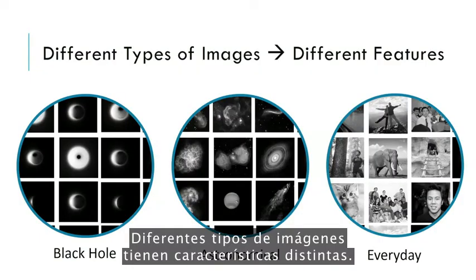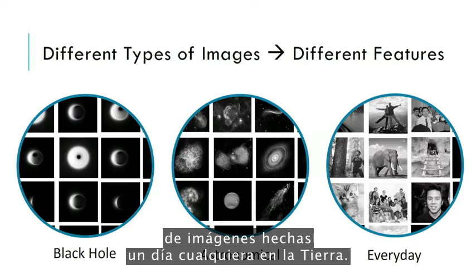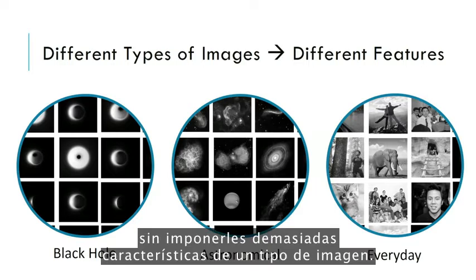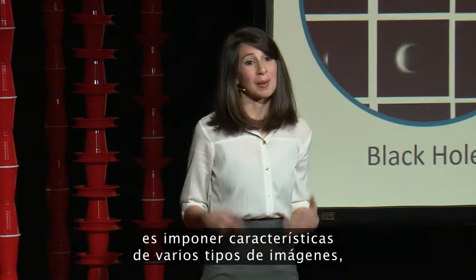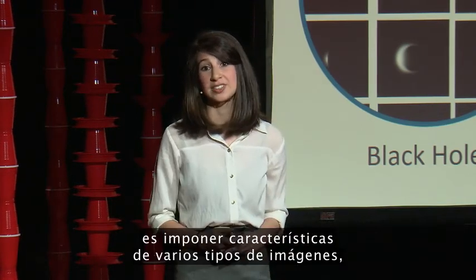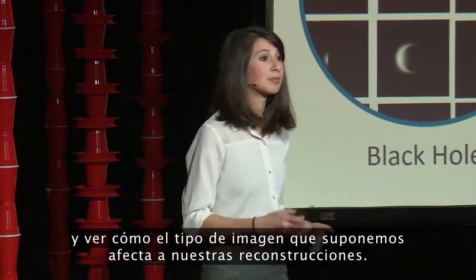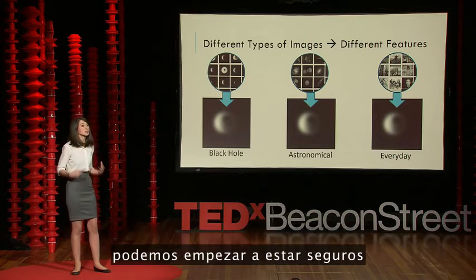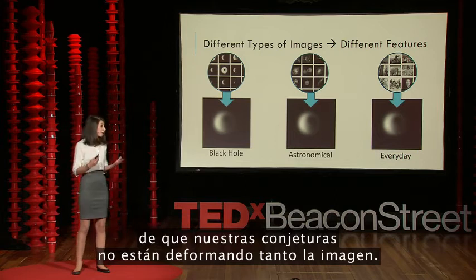Different types of images have very distinct features. We can easily tell the difference between black hole simulation images and images we take every day here on Earth. We need a way to tell our algorithms what images look like without imposing one type of image's features too much. One way we can try to get around this is by imposing the features of different kinds of images and seeing how the type of image we assume affects our reconstructions. If all image types produce a very similar looking image, then we can start to become more confident that the image assumptions we're making are not biasing this picture that much.